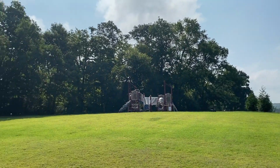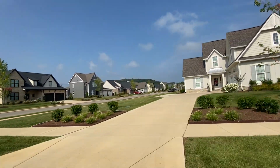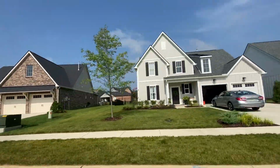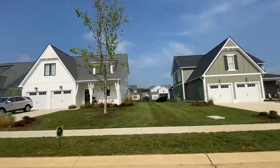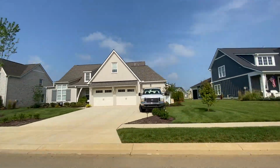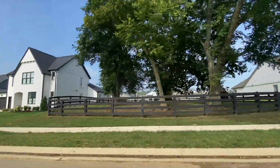There's a lot of really great features that come standard in these homes, and one of the things you'll notice is lots of board and batten walls and huge refrigerators in these houses, and the appliances that come standard are so nice. The finishes are just absolutely beautiful in here. These started out a little bit lower. Obviously these have been going up in price a ton in the last couple of years.